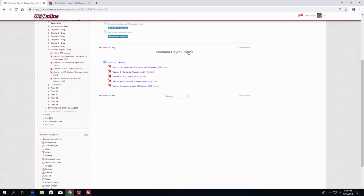You should know the history behind it. Why did it come to be? 23 years ago now, 24 years ago. You should know what you need to do to comply with it if you're in the construction industry. Where you send the form, how long it's good for, what it costs, right? Just general compliance stuff.